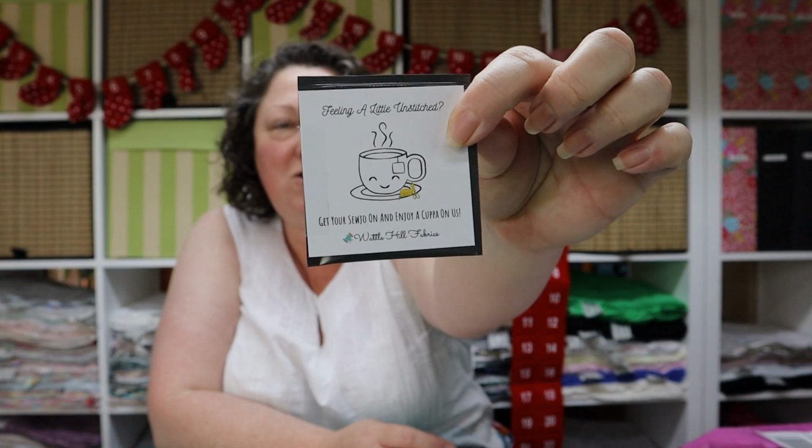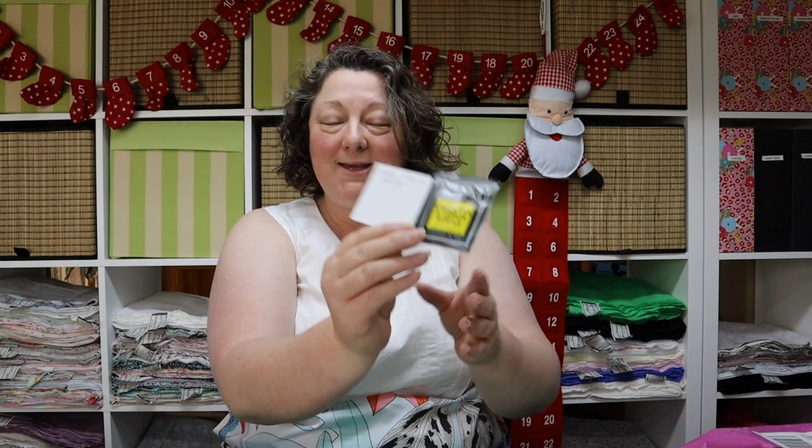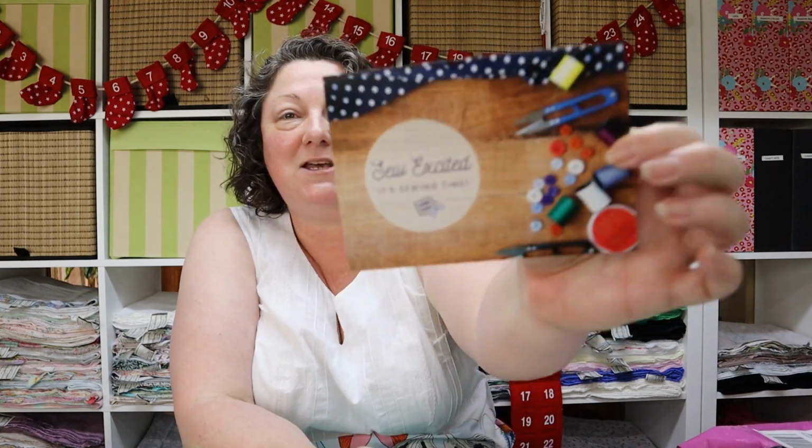Reusable. We have a lovely little thank you card with a cup of tea, and we have green tea and lemon myrtle and happy sewing, Hayley. We've got a couple of postcards. So we've got so excited, it's sewing time.